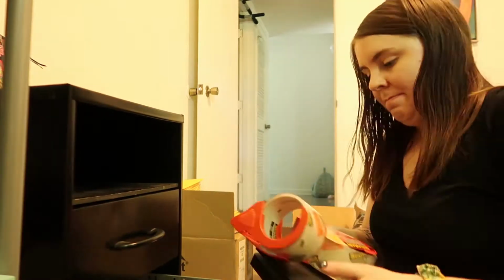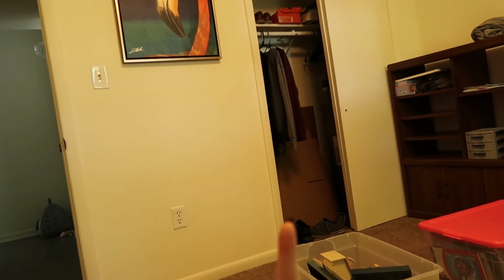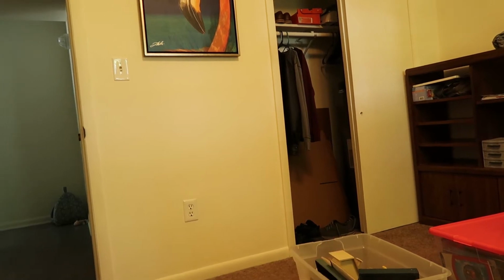Well, that was easier than I thought. There's not really that much in there. So that's good. I think I'm done in the office. I did leave a few things up there. I can't really go in boxes, and then those are Josh's clothes, and then he's got some shoes, and then I think we can use those boxes for packing. I'll have to ask Josh what those boxes are for, because I can't remember.